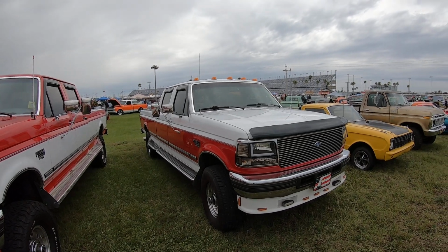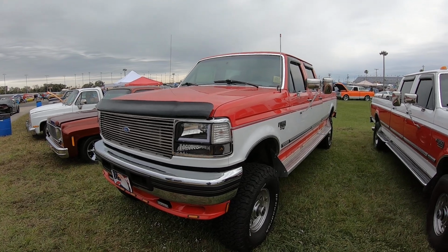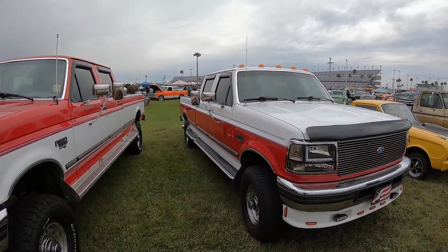Alright, so which one do we like? Do we like white and red? Or do we like red and white? That's a question. Let me know which one you guys like.